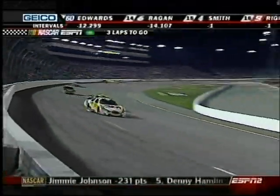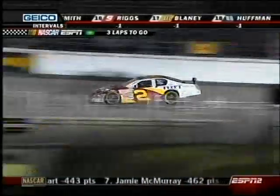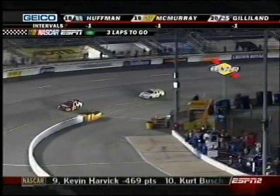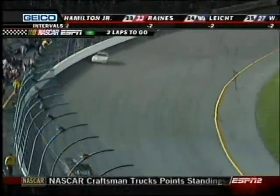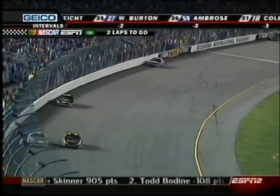It is still Clint Bowyer running about 1.6 seconds ahead of Matt Kenseth. There he is. His best Richmond finish in four races in his career, seventh last May. Let's check the time this time by. Bowyer was 1.6. Now it's 1.5, but there's only two laps remaining.